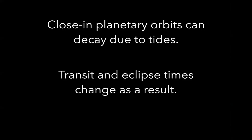And you might be thinking, if close-in planetary orbits can decay due to tides, then these transit times and these eclipse times, eclipses or occultations or whatever you want to call them, which for an exoplanet observer is when the planet goes behind the star, which also causes a signal that's a little smaller, should change as a result as well.